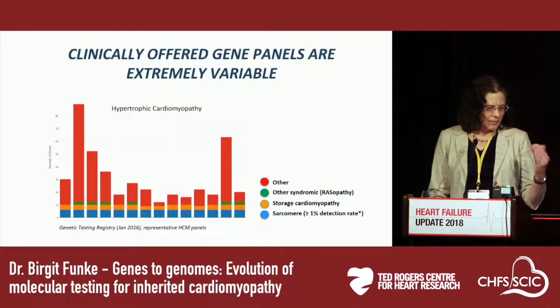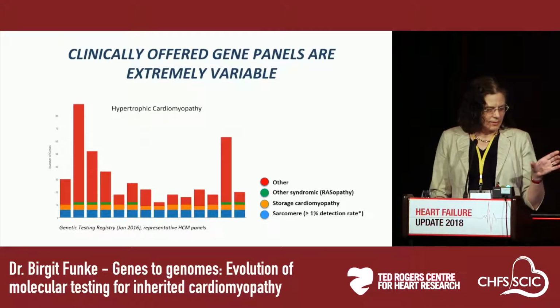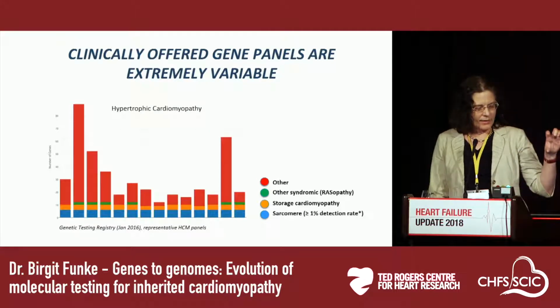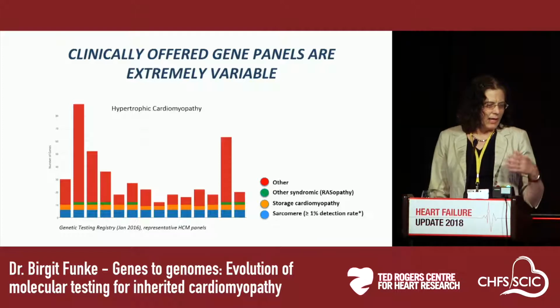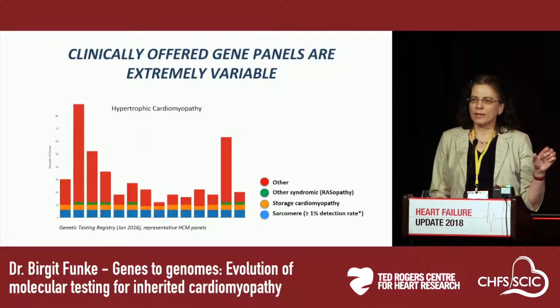And here's another look at the HCM situation from a laboratory perspective. I plotted all the different laboratories, 14 laboratories, there are more, offering gene panels, and the height of the bar shows you how many genes they have on their panel, and the colors show different subsets. Blue, yellow, green are ones that we've known about for a long time. They're relatively valid. Everybody across the board is testing for the obvious ones, so that's good. But look at the variability in the red. These are all sorts of disease genes that we've all been adding, and no consistency whatsoever.